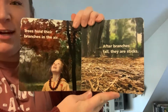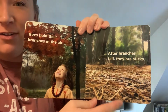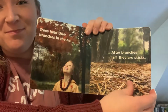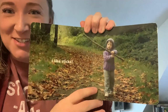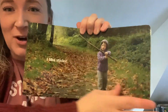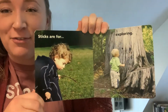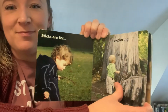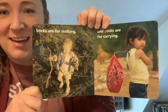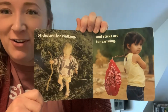Trees hold their branches in the air. After branches fall, they are sticks. I like sticks. She found a big one. Sticks are for exploring. Sticks are for walking, and sticks are for carrying.